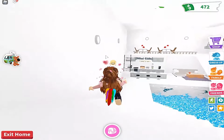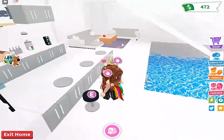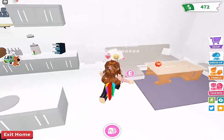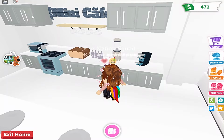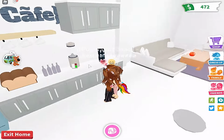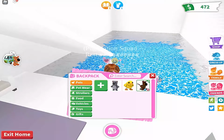Let's go down here. This is really cute. Now she has a mini cafe with stools and placemats and all kinds of things. I love the accessories. The accessories get to me all the time. I love this. This is beautiful. The microwave. Then over here she has chairs and then the pool area.